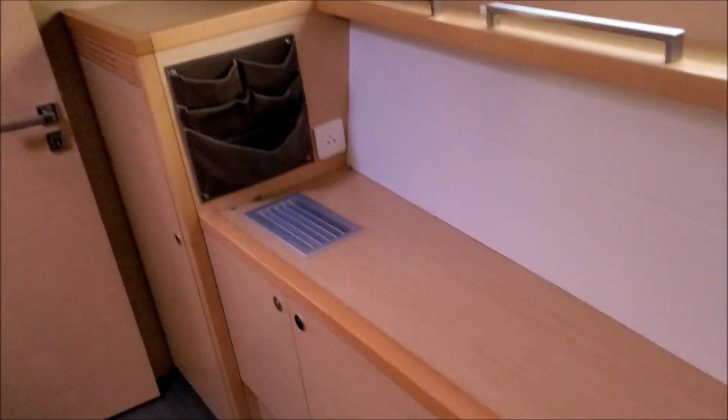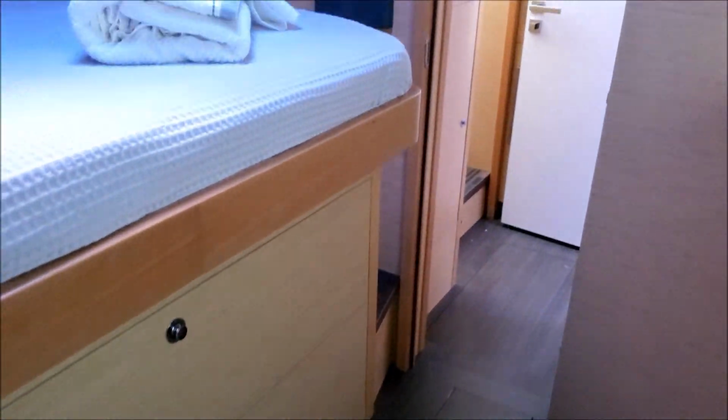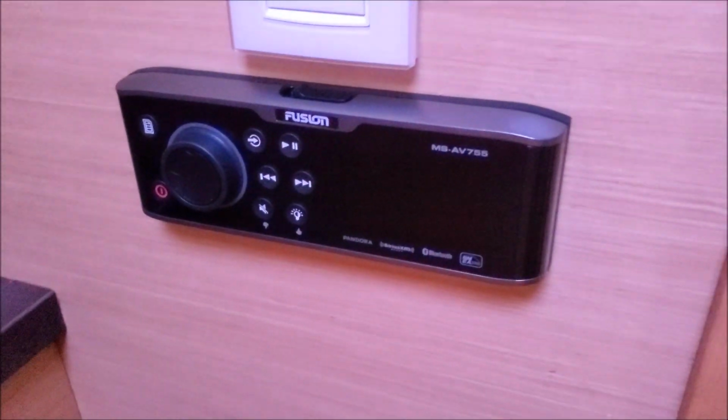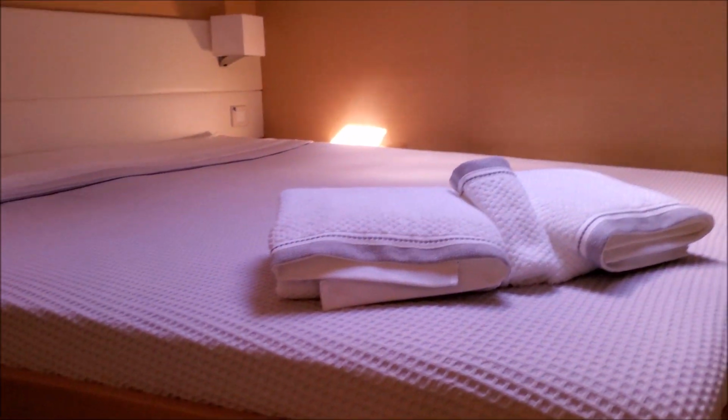Moving forward to the port forward VIP cabin, great water views from each berth, bright cabins, individual climate controls, and Fusion stereo units. The starboard VIP cabin is identical. Good amount of storage. Ensuite head and shower.